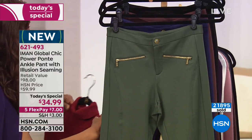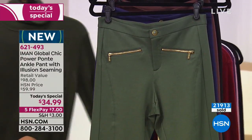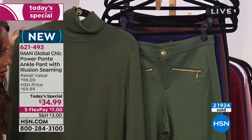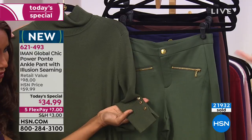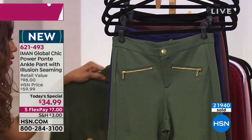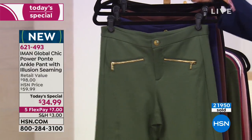And then the olive. We are loving the olive, and I have to tell you that this is my favorite. Look how beautiful this is. That is gorgeous. Did we do the olive last year? I don't think we did. I didn't think so, because I don't have the olive. So the olive, by the way, is very, very limited in the olive turtleneck.